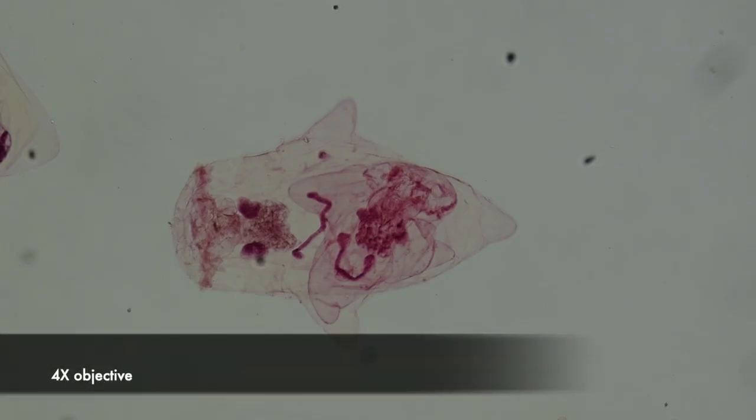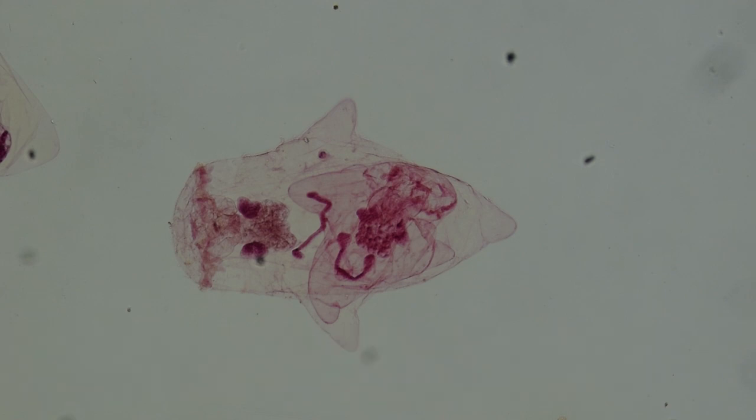Here's another individual with a much more developed offspring in its pseudocoel. The offspring is so well developed that you can see she has her own germovitellarium already. If this weren't a prepared slide, she would escape from her mother by squeezing out of a pore posteriorly.